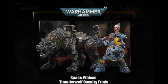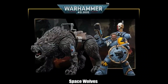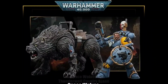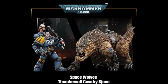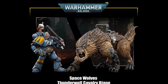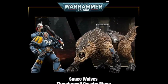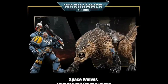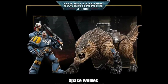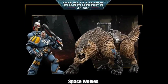This looks incredible. Now, they can't just give love to the orcs, they have to give love, obviously, to the Space Marines, and here we are finally getting Space Wolves, Thunderwolf Cavalry. So we have Frode in this one, and we're also getting Bajane. So we're getting two of the Thunderwolf Cavalries, and this is something that's actually really interesting to me. I wasn't ever sure if we were going to get regular Astartes or if they were always going to give us just Primaris, but here we have it. We are in fact getting the regular Astartes, and they look incredible, man.